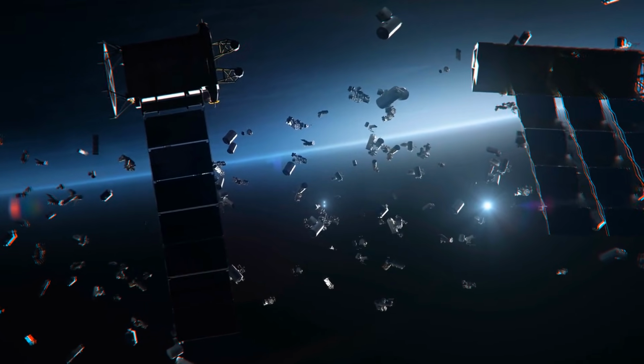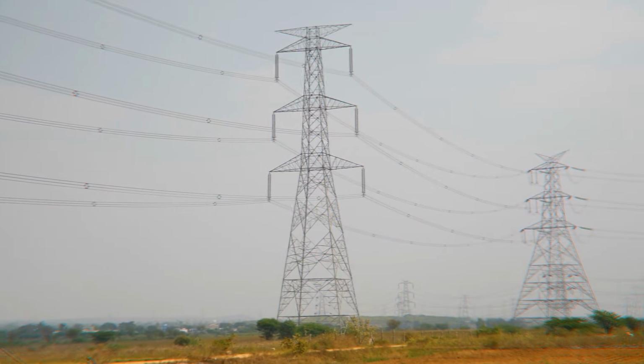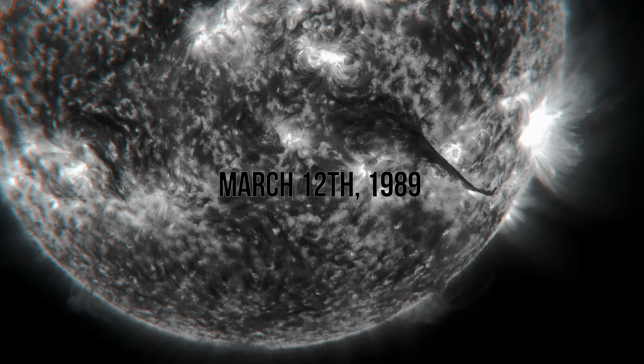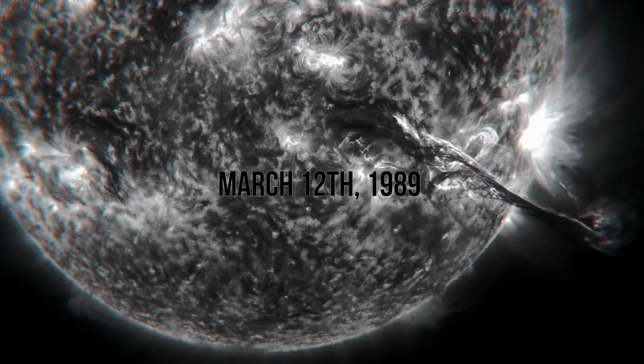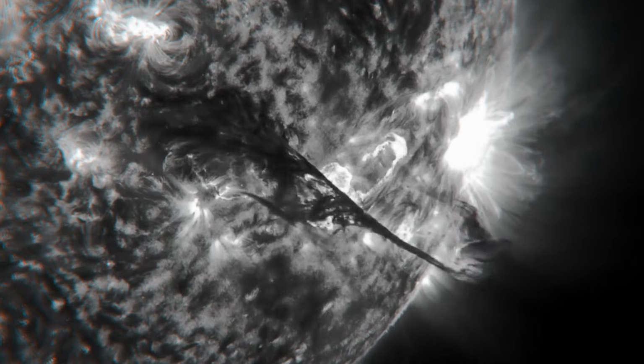That means we should expect an interruption to our internet services as positively charged protons get into the wires, run into the transformers, and overload them. On March 12, 1989, a powerful CME hit Earth and created absolute havoc with our power grids.